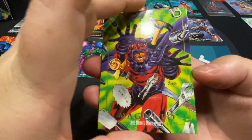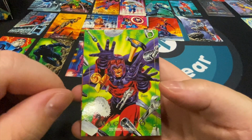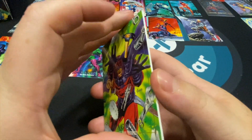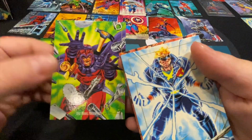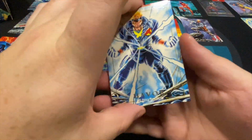And there's Magneto. Cool, I haven't gotten this one yet. This was one of my favorite cards. I did have it as a kid, so that's pretty awesome. You can see they modeled a lot of the graphics after that. They're not damaged, sticking together, but they don't want to fall apart. So really like that Magneto card personally. Don't think it sells for a ton, but it is a pretty sweet card.